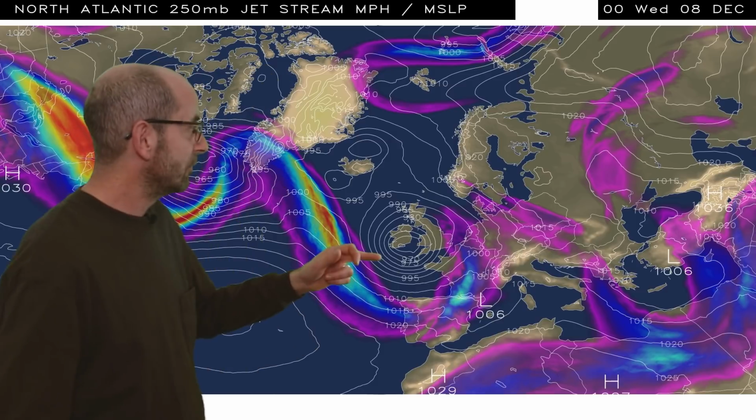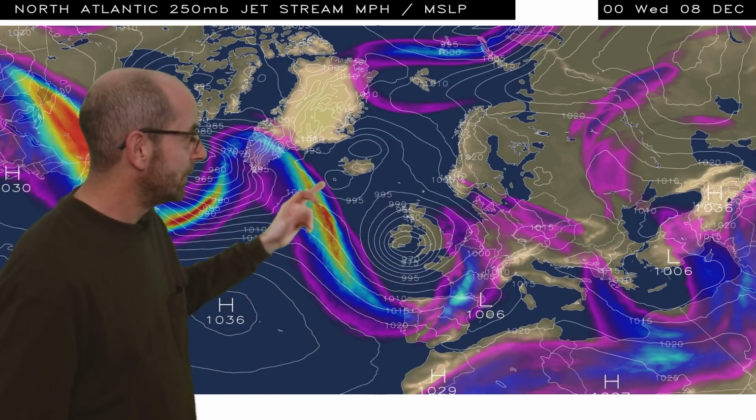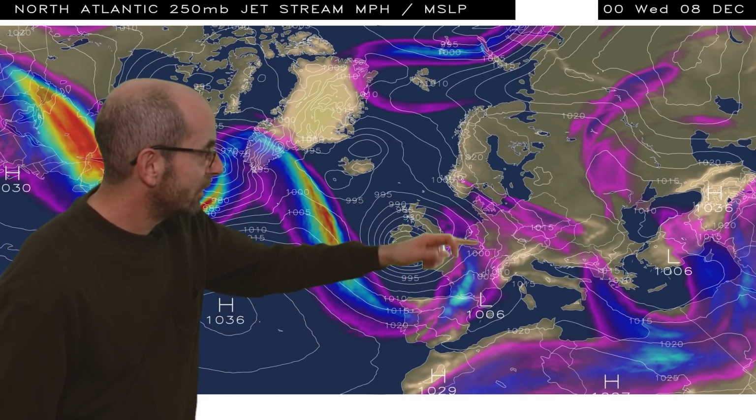Now, I mentioned that deep area of low pressure, potentially bringing very strong winds for a time. This is the jet stream forecast chart for Wednesday the 8th. You can see the low pressure here in this big dip in the jet stream. So it will be quite slow moving, probably loitering around close to the UK for several days as it slowly weakens. Of course, that's if this computer model run is correct.